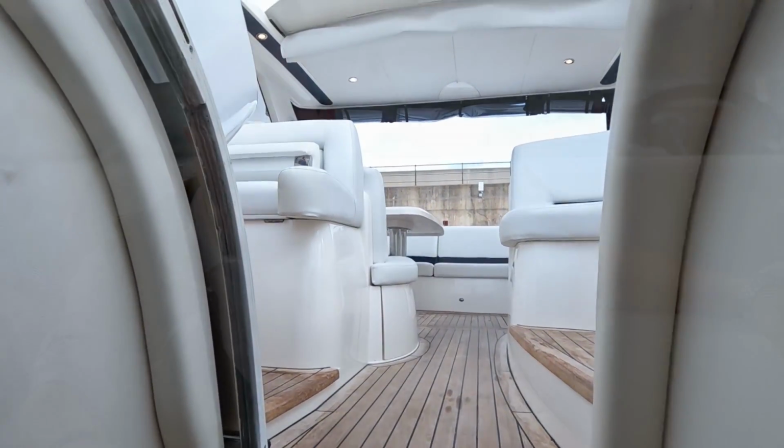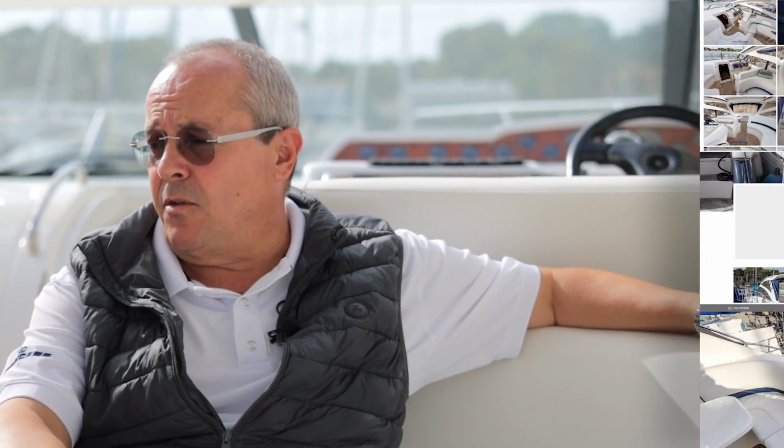Okay, so that's a quick look around this V48 Liberty, situated here in North Mallorca. What else can I tell you about her? In this day, a very successful craft, both as a boat and on the water, very good on the water, but also very successfully sold craft. There's plenty out there in the world.